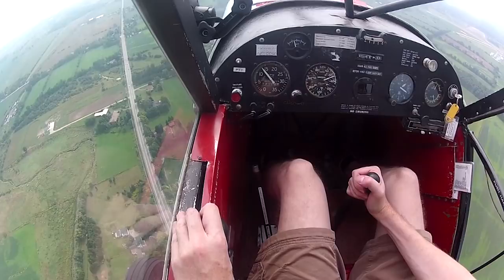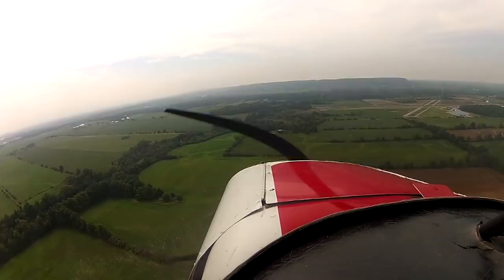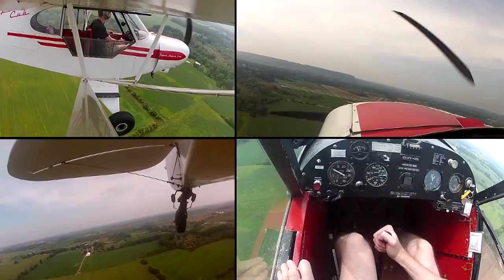Alright, and Fox Kilo Oscar is turning final for runway 27, Burlington. Okay. Pretty solid gustiness from the left. Turkey Vulture. Alright. What the hell, man? I'm fast again. How did that happen? I thought it was good. Ah, shit. Now I have to slip it and don't get to fly a nice crab.